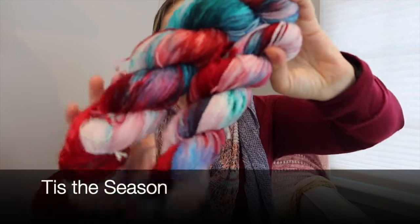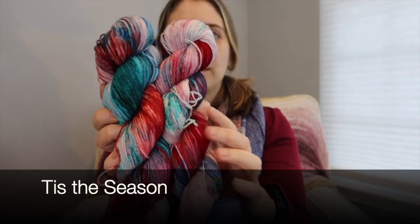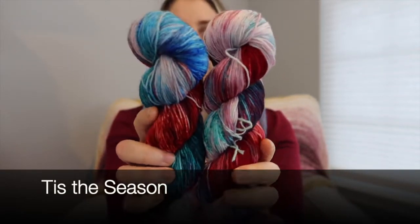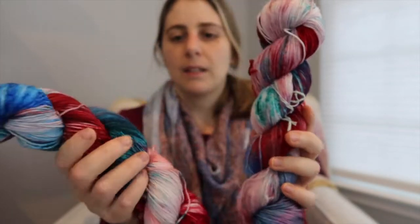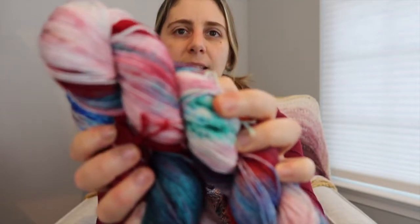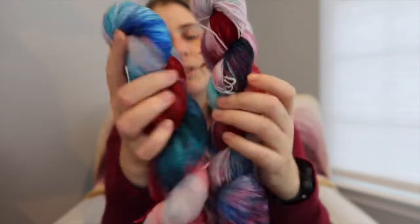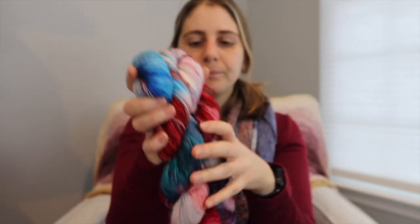Again, definitely a Christmassy colorway, bright, lots of white in there, lots of red, and then you get blue in there, and a minty green, I guess. And then you get the sections of the white, but I did speckle that same mint color on there. The red, the white, of course, too. So that is Tis the Season, really fun holiday color.